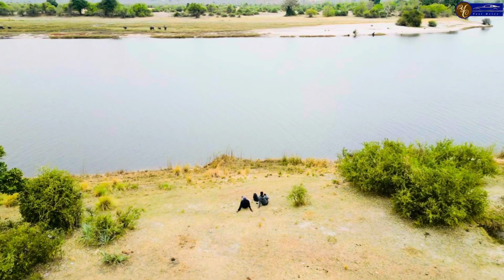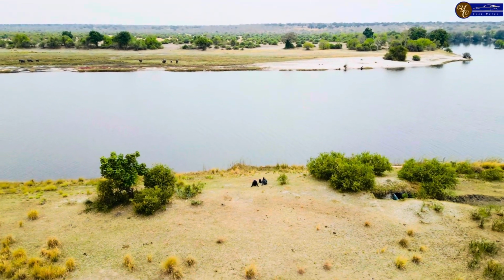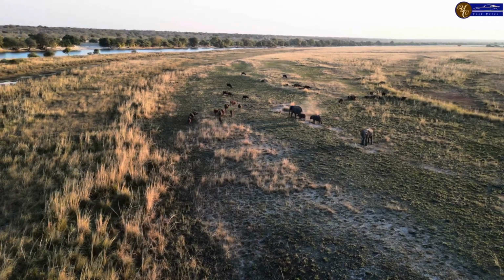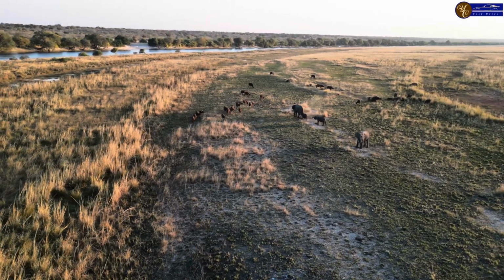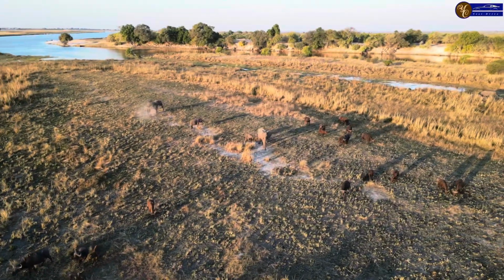Next time on YC Test Drive, join me as we sit by my childhood viewpoint. Elephants are behind our backyard. This is paradise. This is why I enjoy coming home.